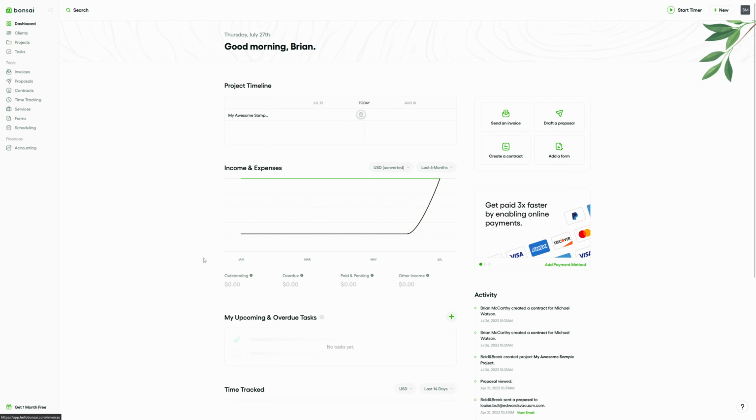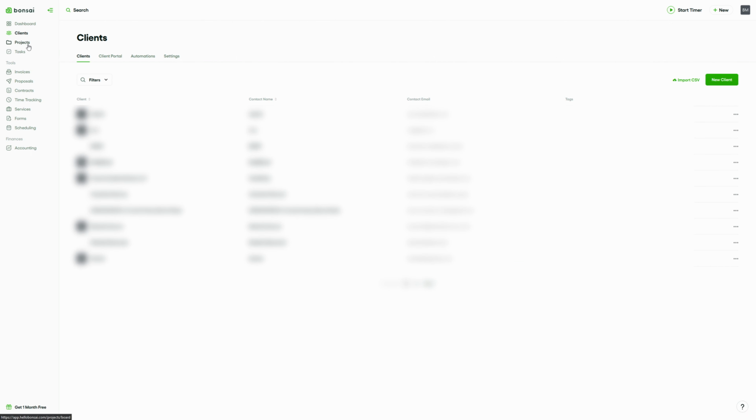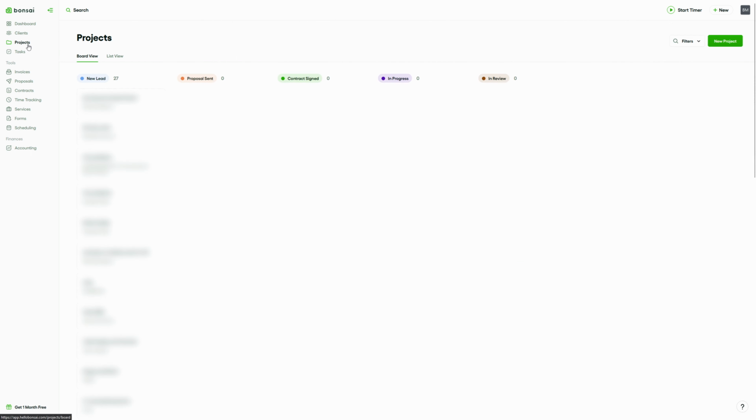Okay, so what is Bonsai? It's like an all-in-one platform for managing your time, your proposals, your finances, your scheduling, and it's not just that. You can interlink all those services amongst one another. I cannot overstate how great this tool is.